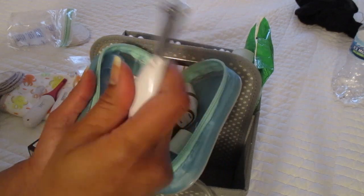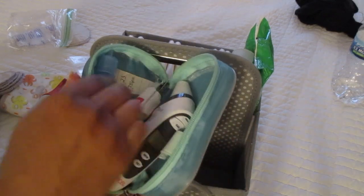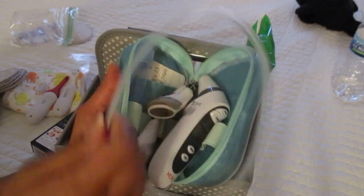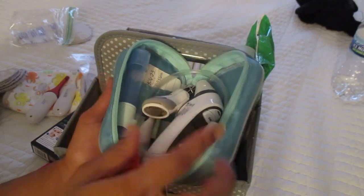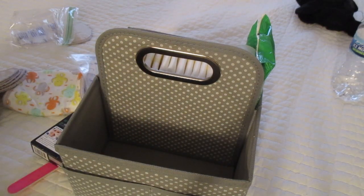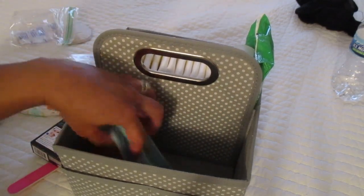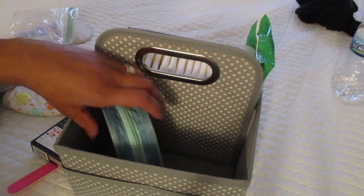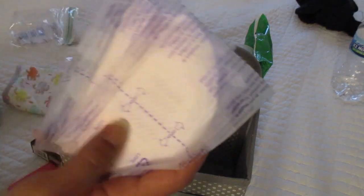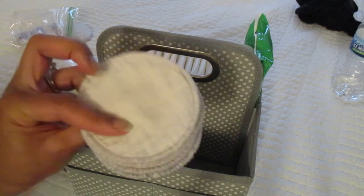I have the fingernail clipper for the big kids, the dirty kids. And then I have the fingernail clipper for my newbie. I also have my, what is this called? A nose Frida, which I love. So I keep that in here just in case it is needed. Then I have a couple nipple shields in case I need them in the middle of the night. I have these that are the disposable ones, and then I have a few of the reusable ones.